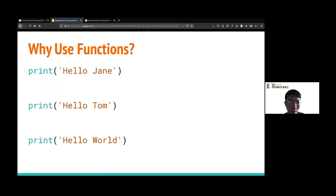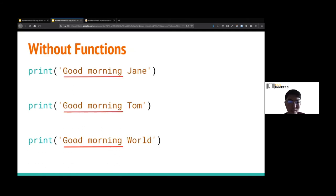Okay, so why use functions? Let's say you have this program, where you want hello Jane, hello Tom, and hello world. Then suddenly the next day, the requirements change, and you have to change it to good morning. If you don't have functions, then you have to change good morning in three different places. It's very error prone because you might make a typo in one of those places. Also, the program might not just be these three lines. There might be a few hundred lines in between.